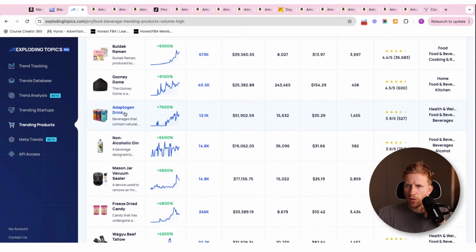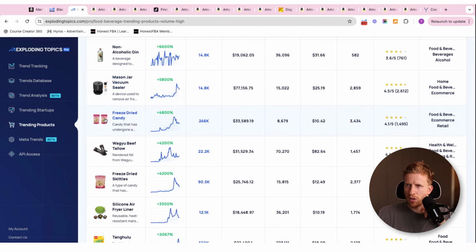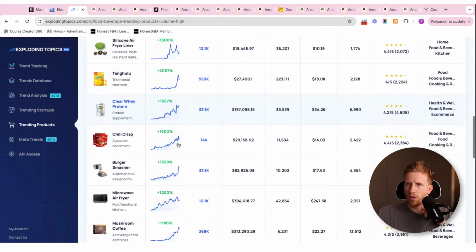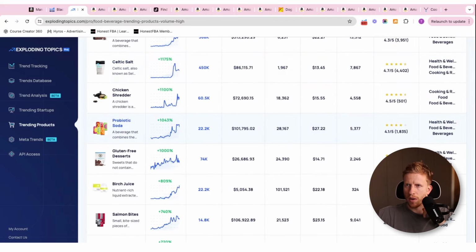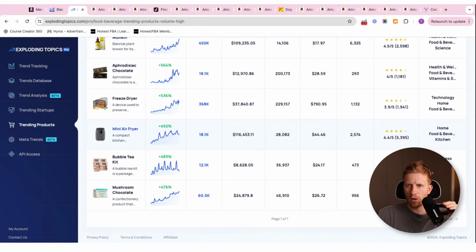Adaptogen drink. Mason jar vacuum sealer. Okay. Freeze dried candy. This is another one that's gone crazy. Wagyu beef tallow going crazy. Freeze dried Skittles. You see all of these trends and all these types of products, right? Clear whey protein. Burger smasher. Now this is one that's gone crazy because of TikTok. All of this stuff is going crazy because of short form content, right? Because people are seeing these products on TikTok, and it's never been easier to launch stuff.